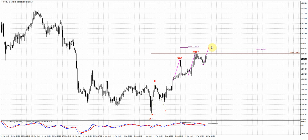So let's see what we will get. Currently, and today, we should get the answer of what happens next. Either the market will indeed turn down here, or we get upward continuation. In this case, we will change our short-term view on the market to the opposite direction. That's what we will keep an eye on today.